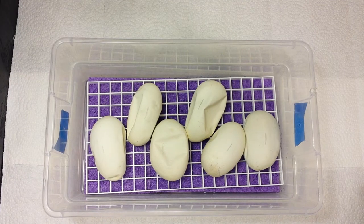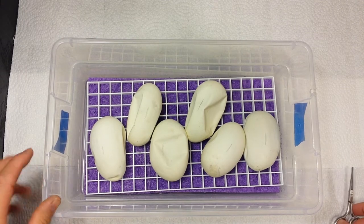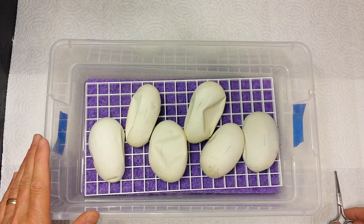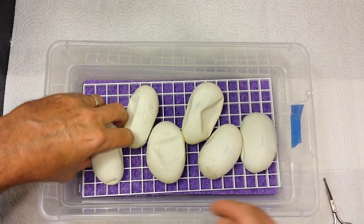All right, guys. This is clutch number 3, day 54. This is pied times pastel het pied. So we're hoping to see some pieds in here. I'm cutting on 54 because of the last clutch. Well, you saw what happened with the last clutch. So anyway, let's get started.